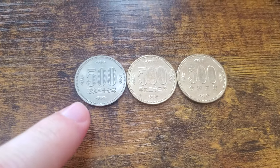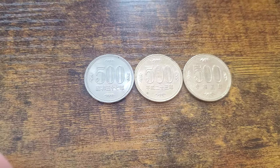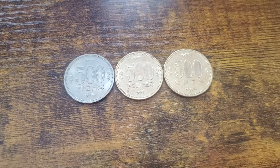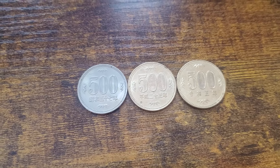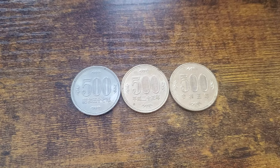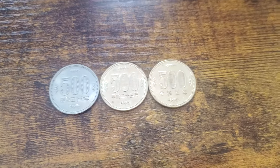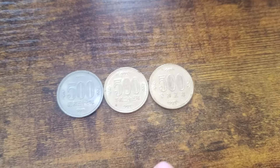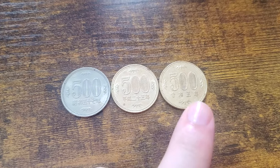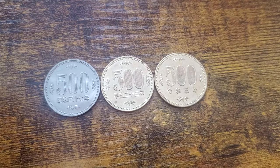I got this one on the left from a Chinese bento shop. When I grabbed it, I noticed it was significantly lighter in color and in weight than the typical 500 yen coins. At first I thought it was counterfeit, and I was just looking at it like, what the heck? But I did some research, and it turns out it's just from the Showa era. After doing some research, I also found that I had two other coins, one from the Heisei era and one from the Reiwa era, which is the current era. I figured out exactly the years that these coins were minted.